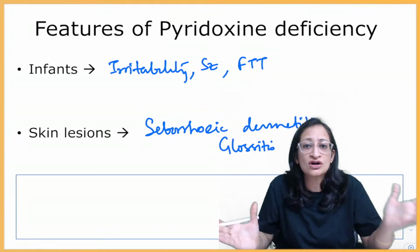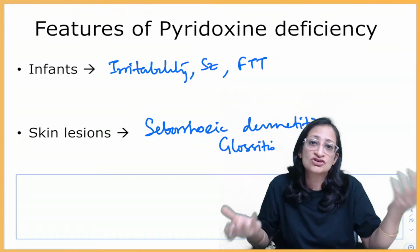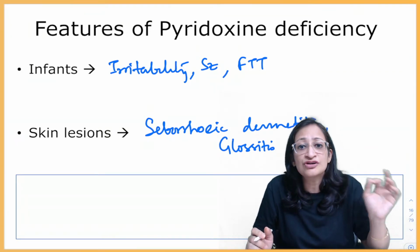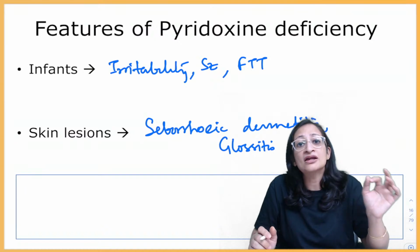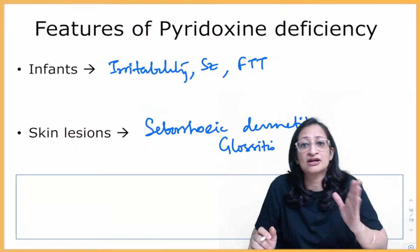Now, one very important point worth remembering, if you're getting a case scenario where a neonate is having difficult to control seizures, that means the neonate is having seizures, you've given phenobarbital, seizures not responding, you've given phenytoin, seizures not responding. So, in difficult to control or refractory seizures in a newborn, pyridoxine deficiency is a very, very important cause. So, we must suspect and treat it.